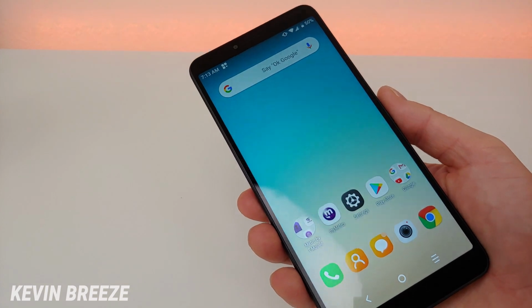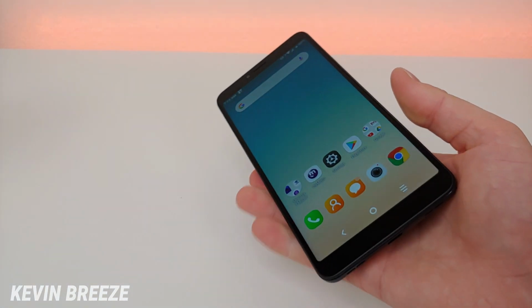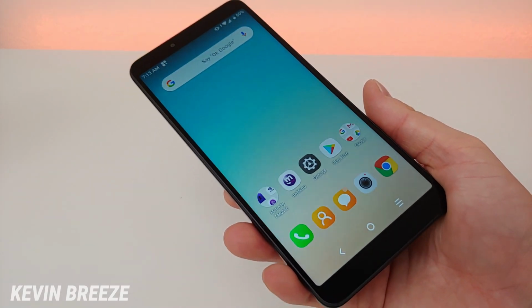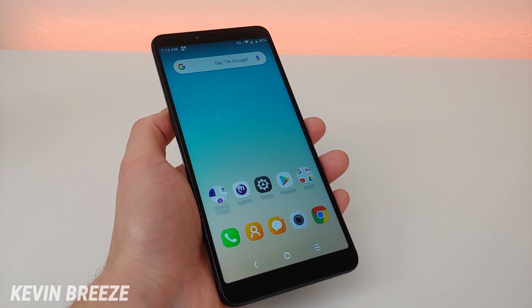You can set things up really however you'd like, but at least with the fingerprint sensor, it is super fast, super reliable, and I really like it. Let's now go over the 5 worst things about the Alcatel 3V 2019.